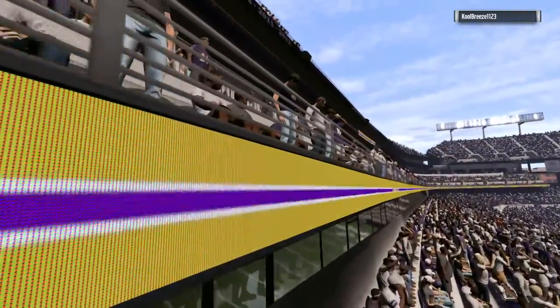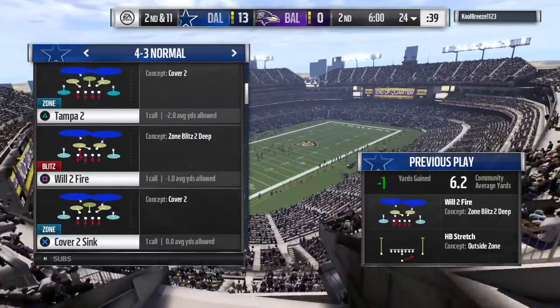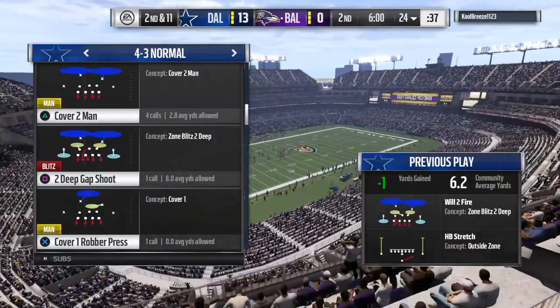Second quarter now. Brandon Gaudin and Charles Davis with you. It's the Ravens who have the football, but they face a 2nd and long to start things out.